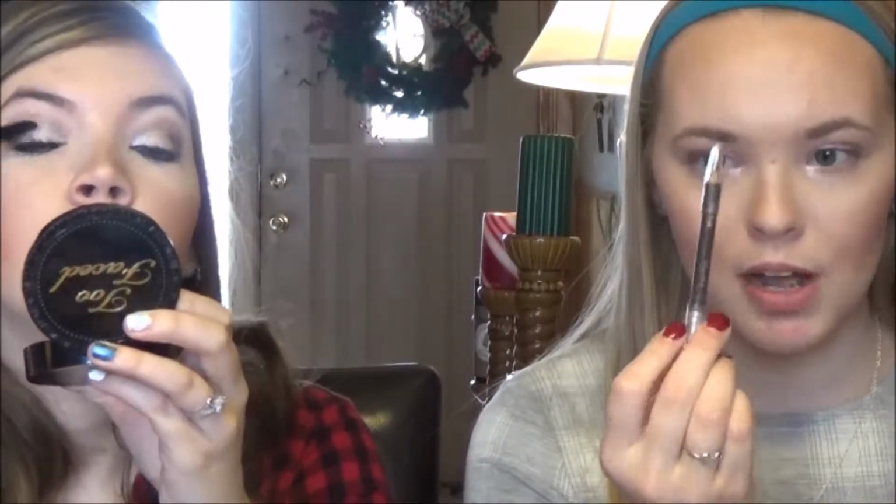I'm just going to take my brown pencil and do not a very neat line on the top, and I'm going to kind of smoke that out just so it's not too dark. But we still have a little bit of color up there. And I'm just using this CoverGirl eye pencil. You can use whatever you have.